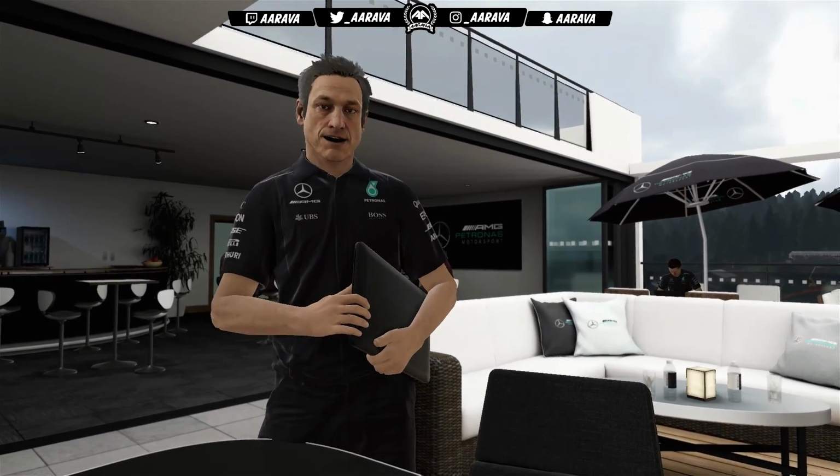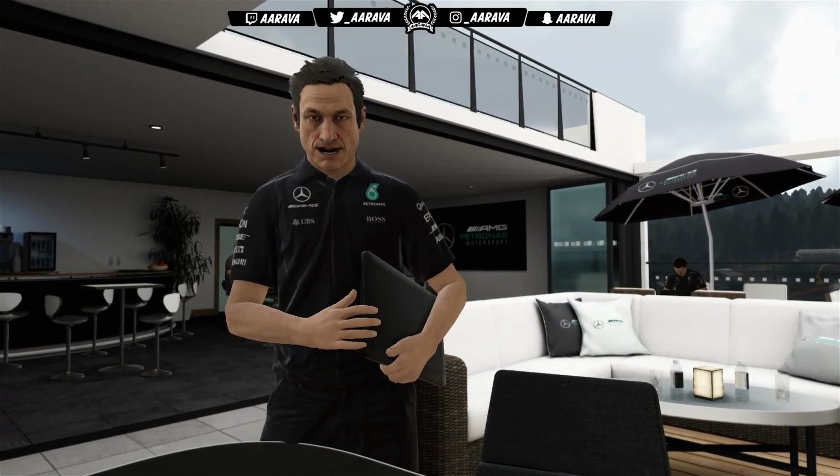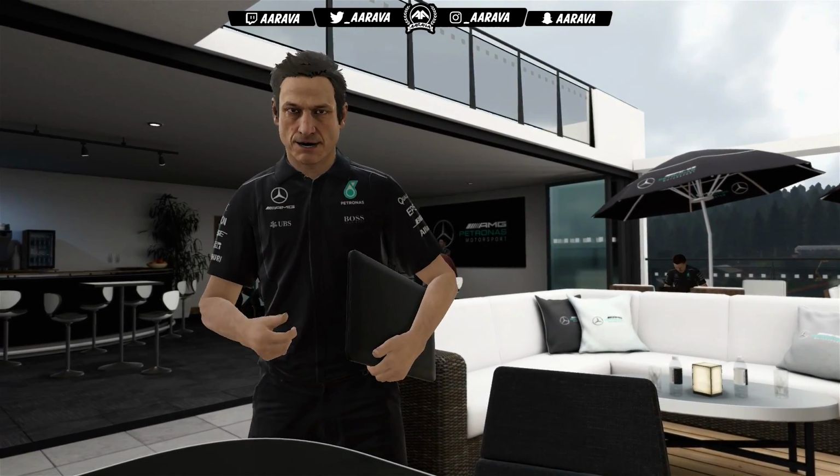I've got something you'll be interested in. Those performance upgrades we discussed after the last race, they're on the car and the data looks promising. Take a look at the details.